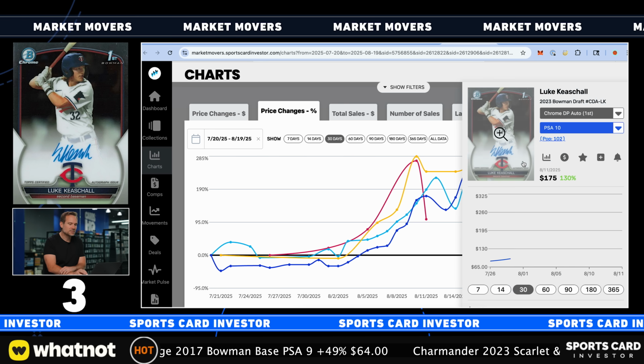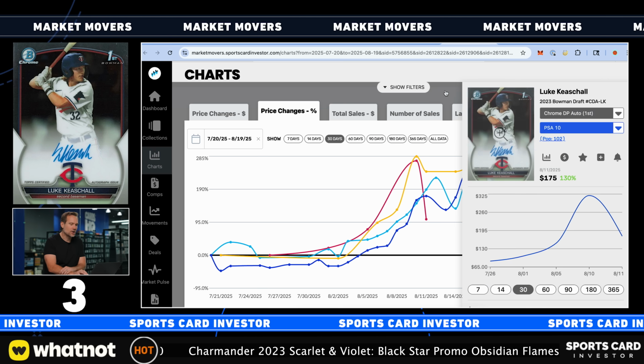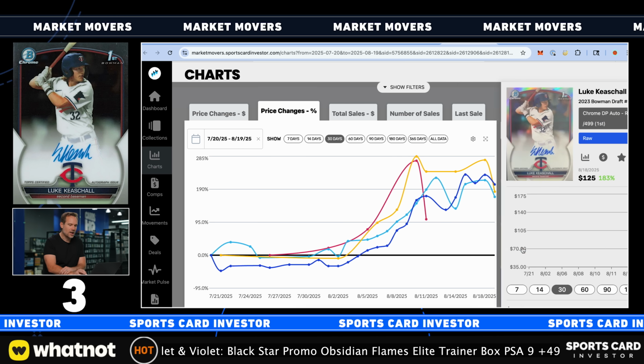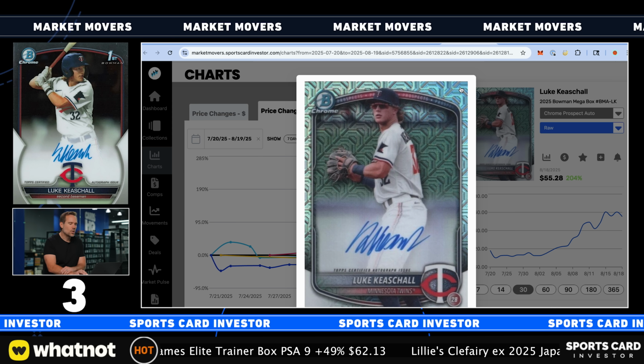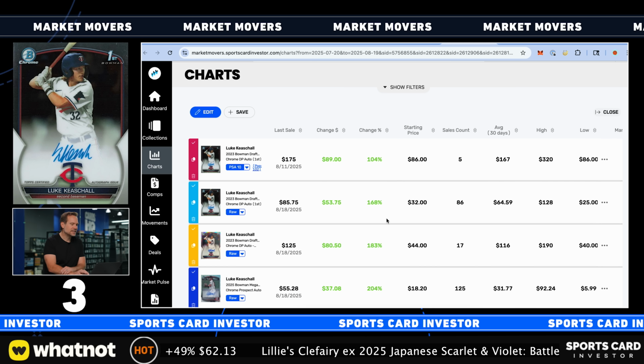And the cards that we're looking at specifically are his 2023 Bowman Draft. We're going to look at his first Bowman Draft Picks auto. We'll look at that one at PSA 10. We're also going to look at that one there in raw condition as well. And then we're going to look at the refractor version of that card in raw condition. And then finally, we're going to look at the Mega Box Mojo refractor auto in raw condition. Doesn't matter which one of these you have, guys. These have all more than doubled. In fact, some have tripled over the last 30 days.